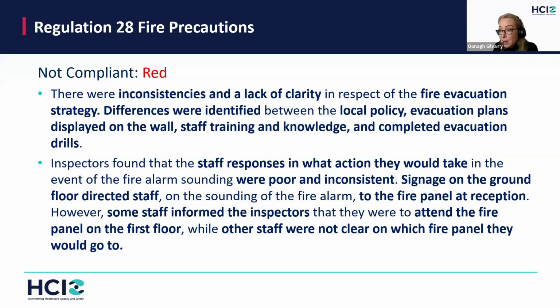Inspectors found that staff responses in what action they should take in the event of a fire alarm sounding were very poor and inconsistent. Signage on ground floor directed staff to fire panel at reception. However, some staff felt that they should attend the fire panel on the first floor, and other staff just weren't clear on what fire panel that they would go to. So again, it's not just about having the documentation in place, it's about having a real understanding with the staff and those providing frontline care, that they have a real understanding of what to do should an emergency situation arise.